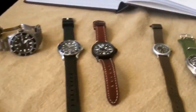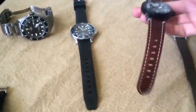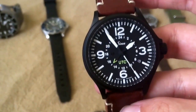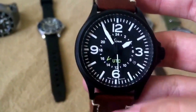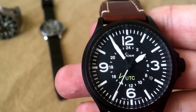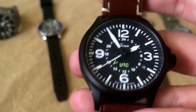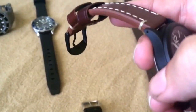And then the newest of my work watches, but no less loved, is the Zen. This is the 856S UTC. So it gives you that second time zone, as you can see there with that inner ring with the 24 hours. I love how they put the UTC in yellow and then just a little yellow triangle on the UTC hand, and the rest of it's blacked out. The S is for the DLC or PVD coated version.